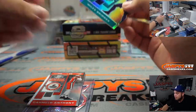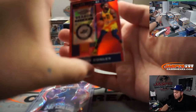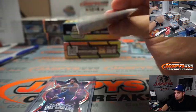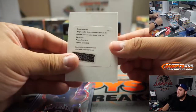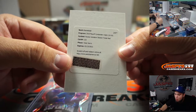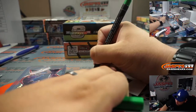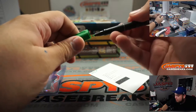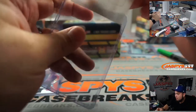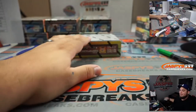We got a little Carmelo Anthony, Miles Bridges. Mike Conley red, and then we got a redemption. Redemption is bam, Tyler Herro. How about that? Rookie variation season ticket red. Woo! Sean Maddock with the Miami Heat. Very nice. How about that, man? There you go. Very nice. Sure, that's what you were looking for, right? No problem, man.